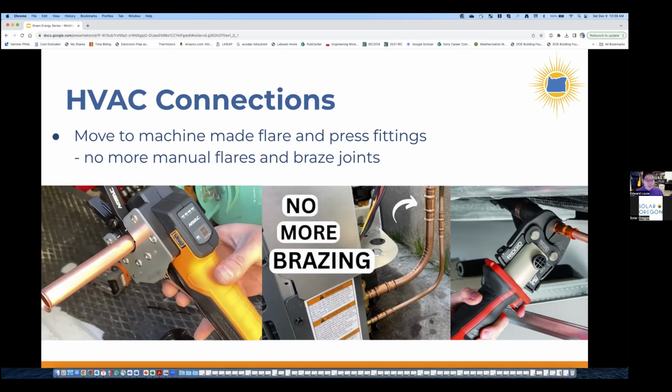And then when it comes to flare connections, in the past, you had to use a manual flaring tool. That's fine if you had to make like 2 or 3 or 4 flares per day. But if you're doing high production, man, at the end of the day, your wrist feels like it's going to fall off your body, because you're twisting that manual flare tool so much that it's just repetitive stress injury waiting to happen. Well, now we have battery powered flaring tools that make a perfect flare every time. So you no longer need to suffer through that process either if you enter the trades. So awesome.